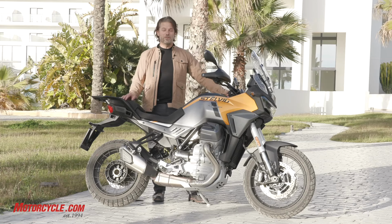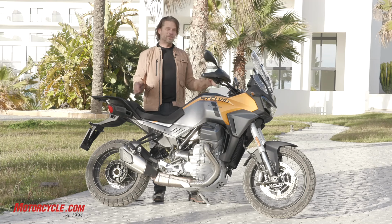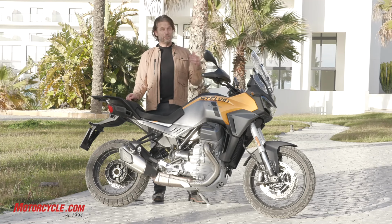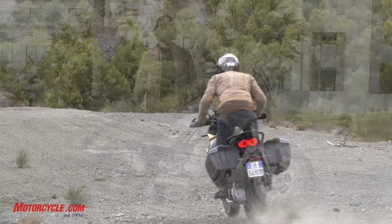Today we took these bikes on an all-out fun fest of twisty roads in the mountains around here with temperatures that varied from the mid-70s all the way down to 39 degrees at one point with an ungodly wind chill.